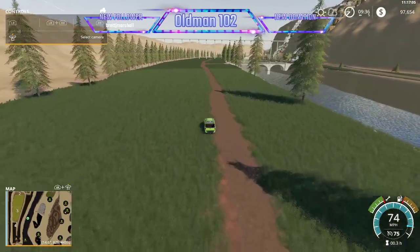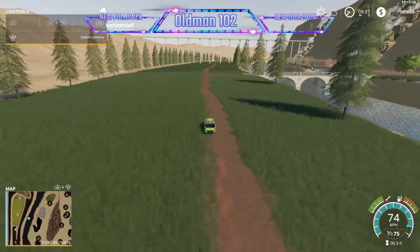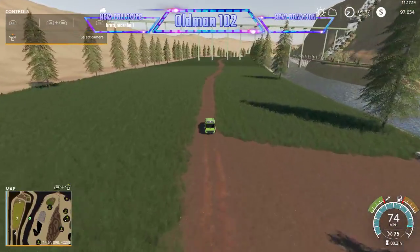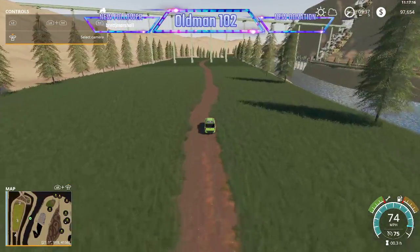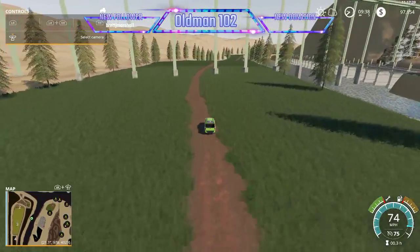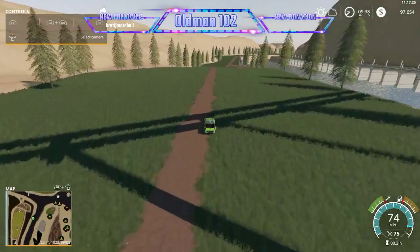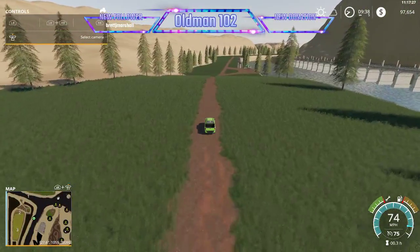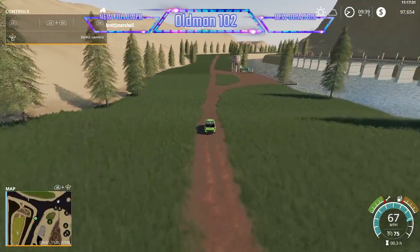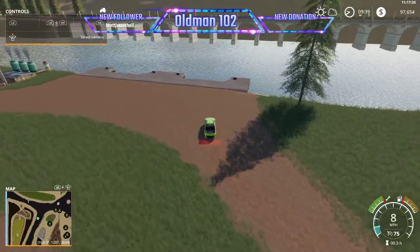So a bridge here to get you across to Mining Island. I'm not going to head over that way. And you can park your ferry down here. So there's a spot here for two different ferries.